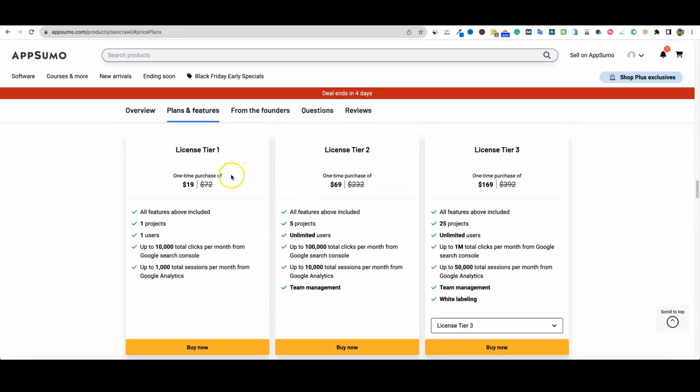So we're going to jump in, but we'll just scroll through here and look at the pricing plan real quick. License tier 1 starts at just $19, and you're going to get one project, one user, up to 10,000 total clicks per month. And this is what really sold me on tier 3: if you have multiple sites, I think that each project is a website. I definitely didn't want to use this for just one website, so it automatically put me in this tier 2 class. But between some sites, my goal would be at least to be hitting over 100,000 clicks per month. And if that's the case, then I'm really going to want to go up to 1 million per month, and then the team management and the white labeling and so forth. So I went ahead and went with tier 3.